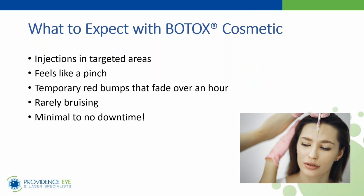I don't like seeing any lines there. So once we get a good game plan, we'll do these injections into specific areas to target different muscles. The injection will feel like a little pinch, and you may even notice a little temporary red bump where the injection was done. That typically fades on its own over an hour.